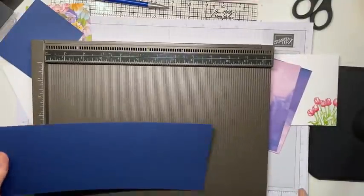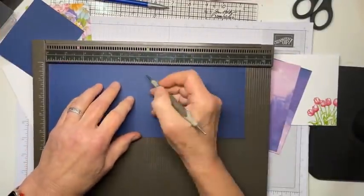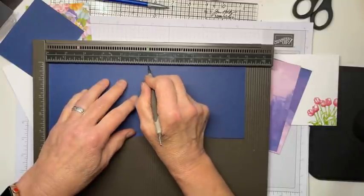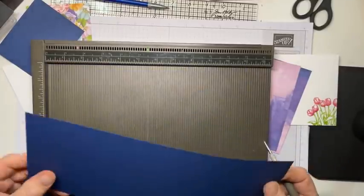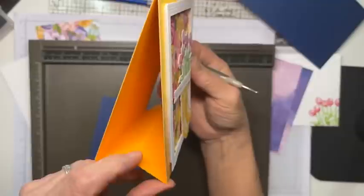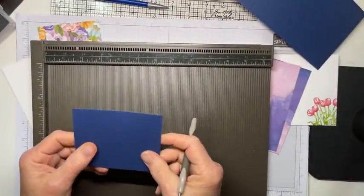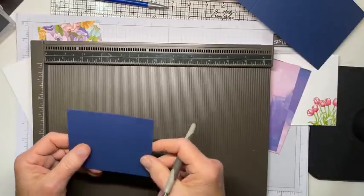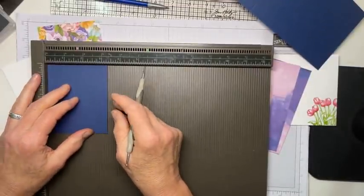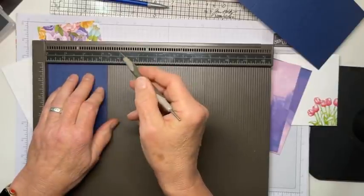All right, so I'm using a Night of Navy base and tent. The first part is a 4.25 by 11 piece, and I'm going to score it at 5.5. Pretty normal. Now the tent piece, the part that makes it stick together like an easel, is going to be 3.25 by 4 inches. On the 3.25 inch side, we are going to score and fold at 3/8, 1 5/8, and 2 7/8.